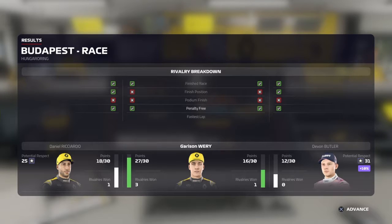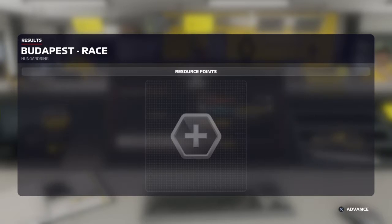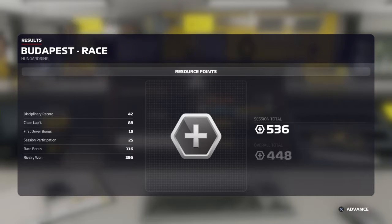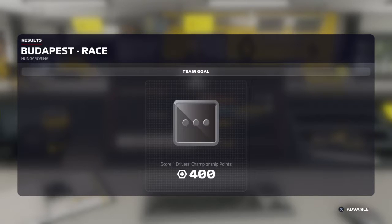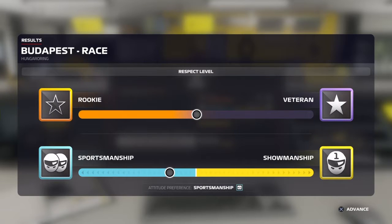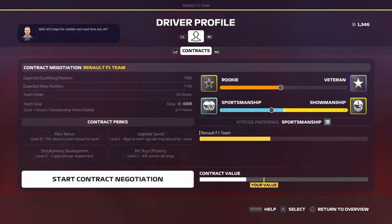So I'm pretty sure with these points, I win the rivalry. In fact, I did. And I barely have the lead over Butler. It looks like it's going to be a tight battle with me and Butler, but I get the rivalry bonus for winning that over Ricardo. That helps me tremendously, but mentally, not really. I know I didn't get it, and oh my god, it dropped the load. Well, let's hope for a better race next time out, eh?